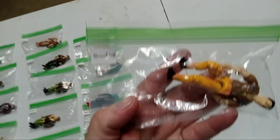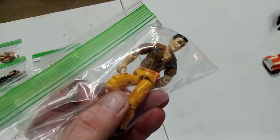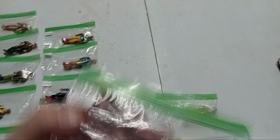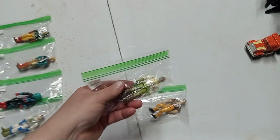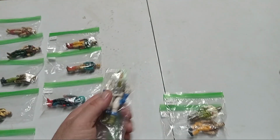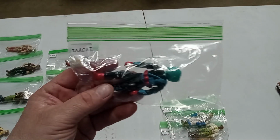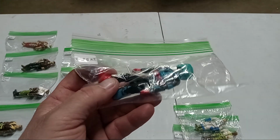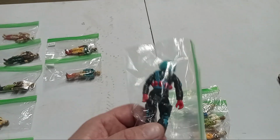So who do I have here? So this is a Grunt. Is it Grant? Grunt or Grant? I don't know what it says. But super, super cool. There's a Stalker. And these things are super clean. They're tight. The joints are tight. Really, really good. There's Maverick. There's Stargate. So cool, and they're so, so clean. Things are in really, really good shape.